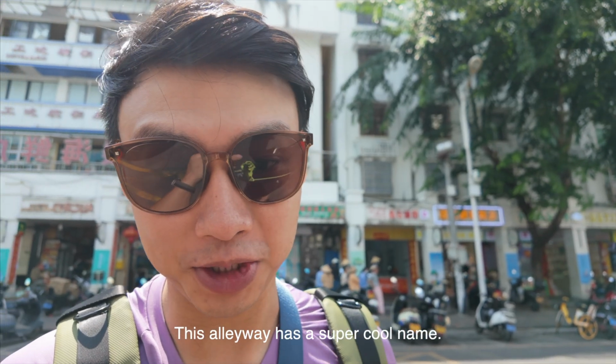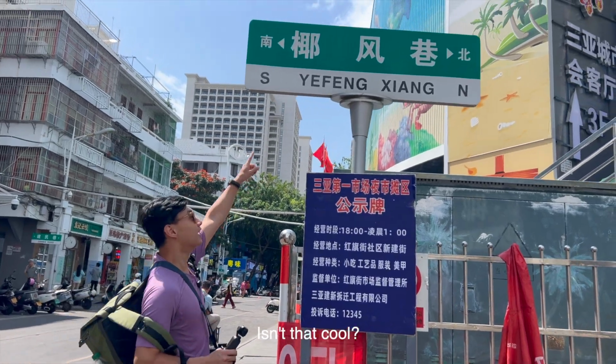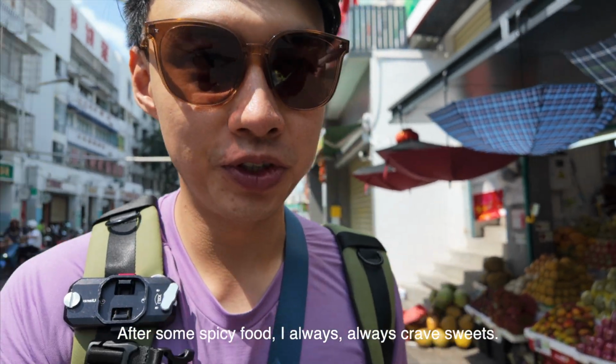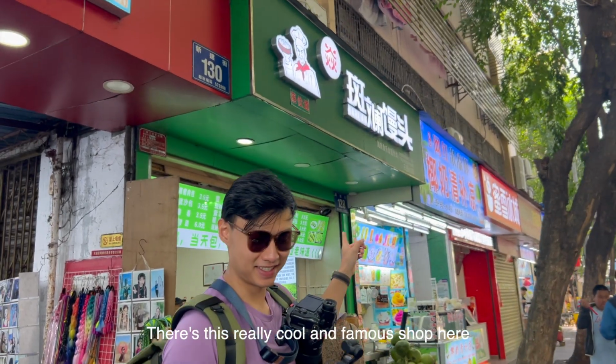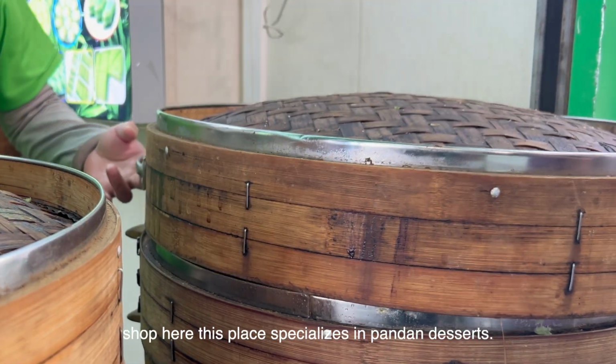This alleyway has a super cool name. It's called Coconut Wind Alley. Isn't that cool? That's so fitting of an island life. After some spicy food, I always crave sweets. There's this really cool and famous shop here. This place specializes in pandan desserts.